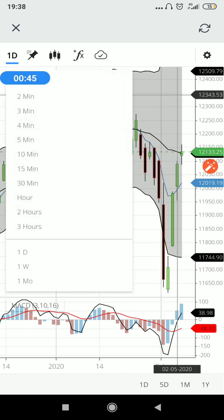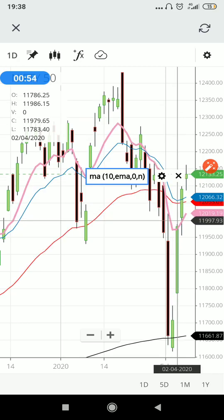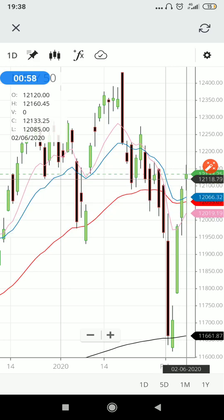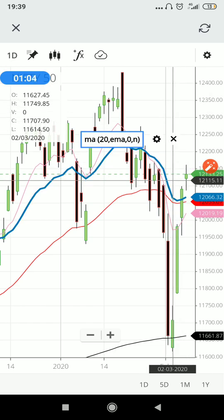So first let's look at the plain chart without any indicator. Okay, so now market is well above all the short-term moving averages, that is 10, 20 and 50. Okay, so this is positive. However, today's candle is a doji.